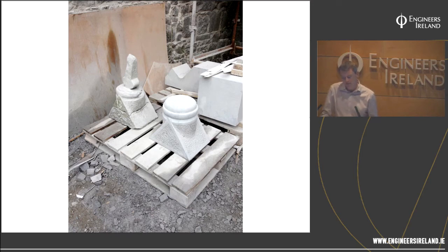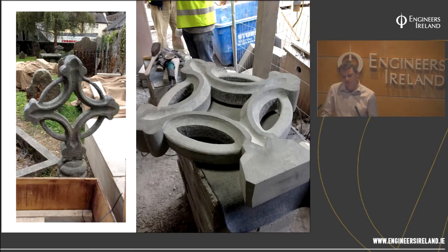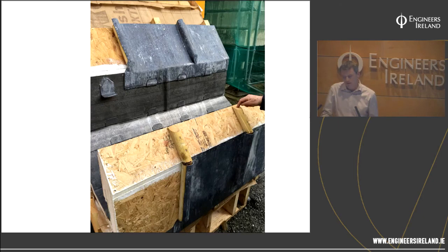And some of these we did have to replace a number of stones at high level, mainly due to lightning damage and fractures that were in the stones themselves, which meant that they could be unsafe. And the most impressive piece of carving was probably the finial cross, which the original you can see there on the left, and the replacement is on the right. The original was quite badly fractured from lightning damage, and we couldn't put it back up.